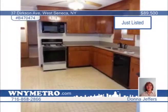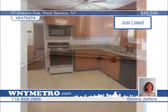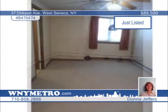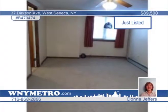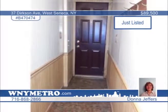Do you like having summer parties in your yard? Well, this house is perfect for that. This well-maintained home features 3 bedrooms, 2 baths, and a large, fully fenced yard. The first floor master suite has a large closet and full bath, and the first floor laundry room adds to the convenience of this home.